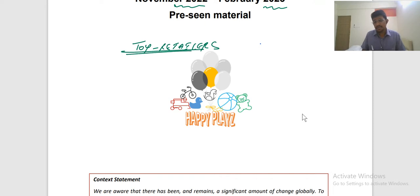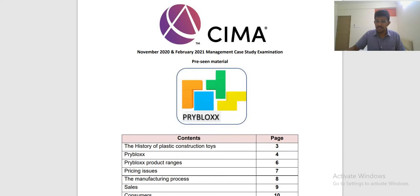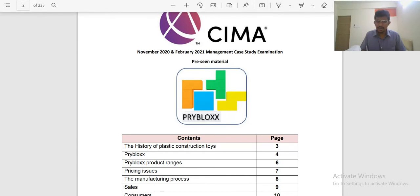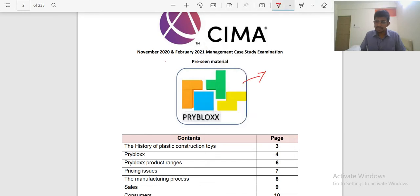It's a toy retailer. Now, before I start moving into the analysis, I want to give you a very important disclaimer alert, which will be important for the students who are learning at a distance. Now, students, if you observe in the November 2020 and February 2021, in the same syllabus, there was the same pre-seen material coming from Triblocks. I think you may be aware of this organization Triblocks, because this is once again similar to Lego, where this is a toy manufacturing company. Understand it very clearly, students.